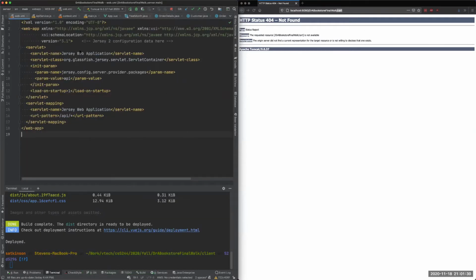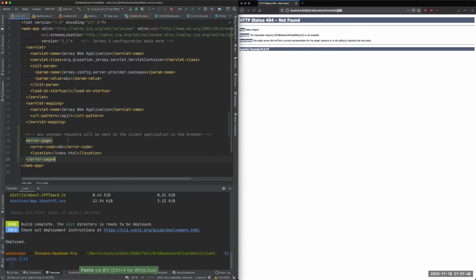So this is actually going to be in the web.xml. You're in the server project, source, main, webapp, WEB-INF. What we have to do is add a little snippet to the bottom of your web.xml that basically says, if you're going to serve an error page, and it's the 404 error page because you don't know about something, just send back the home page, whatever you serve from index.html.